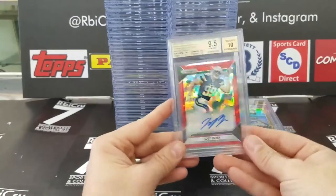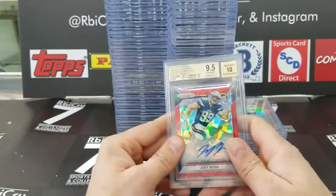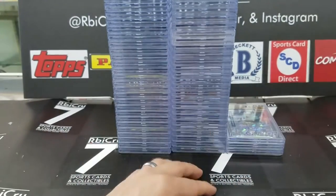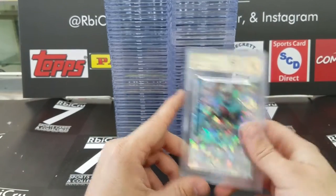Joey Bosa, Prism Red Auto. I believe this one was pulled in the shop. Two 9.5s, a 9 and a 10. That one's numbered to 75. Martavis Bryant, Chrome Gold Auto Mini. Three 9.5s and a 10. Numbered to 10. Jarvis Landry, Cracked Ice. We've got quad 9.5s, number 16 of 22.